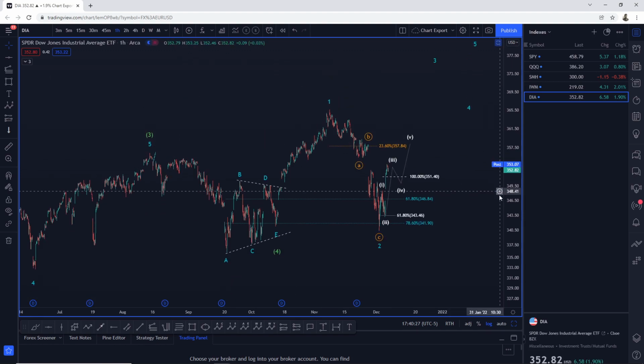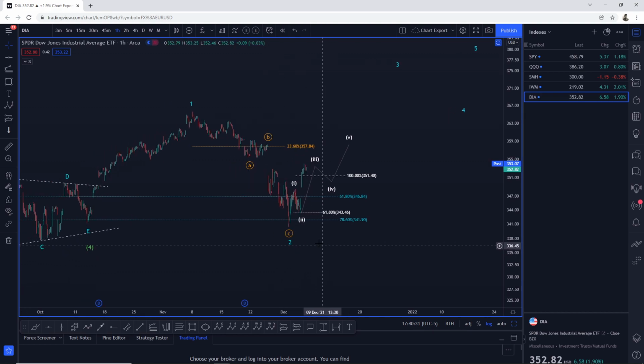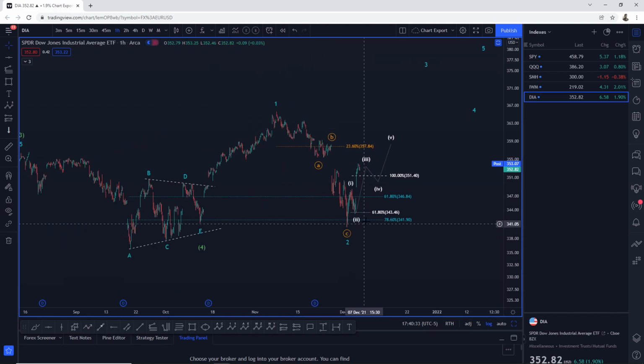So Dow, DIA. All right. This one is showing a little bit more signs of life. So the wave 2 pullback of this higher degree wave 1 came in just shy of the 78.6. Now, one thing you guys got to note is that wave 2s can retrace up to the 78.6, even just as close as the 100% retracement of the overall wave 1.